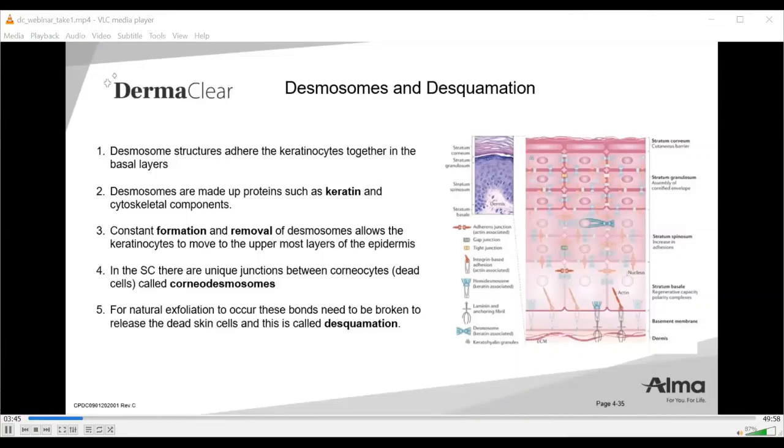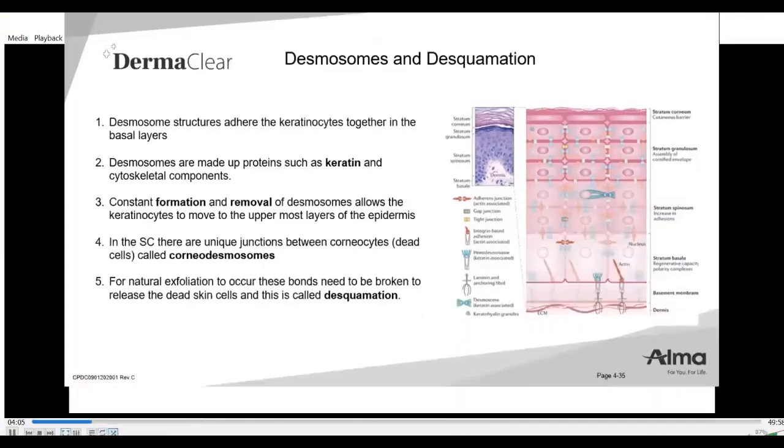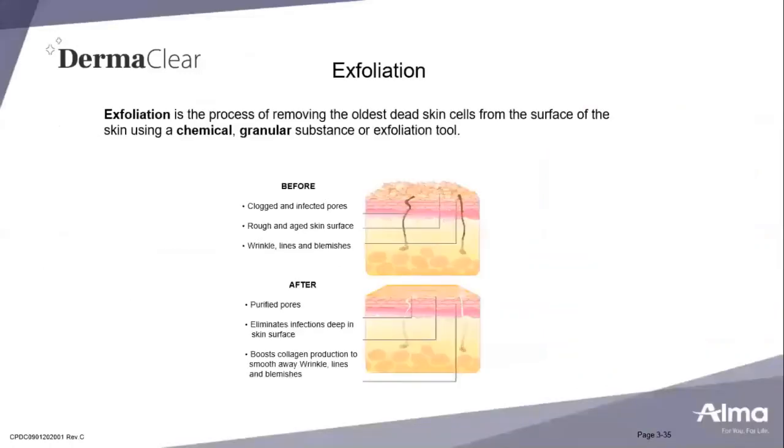So in the stratum corneum, these junctions between the dead cells or the corneocytes are slightly different. They are stronger because they need to help the epidermis act as a physical barrier. And here they are called corneodesmosomes. In order for this natural skin turnover to occur, these bonds need to be broken to release the dead corneocytes. And this is called desquamation. So as we age, this process slows down.